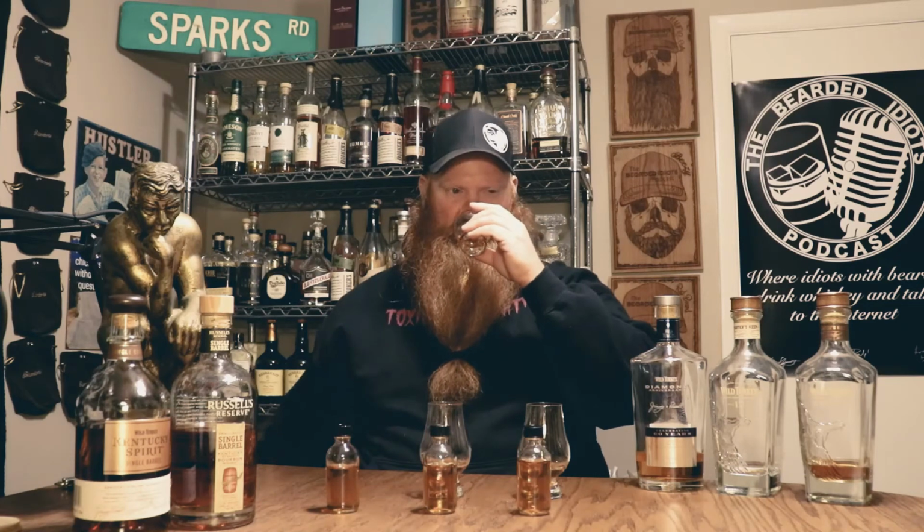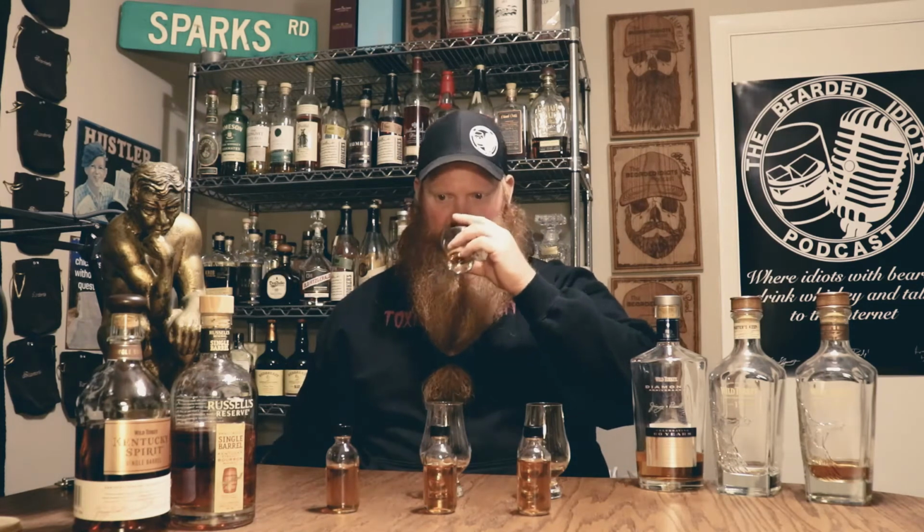So I'm hoping these three haven't oxidized too much, but we'll find out. They're all very similar. Heavily oaked, and they're all roughly the same. They're all double age statement.